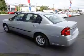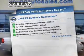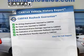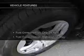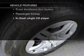Premium wheels lend a distinctive appearance. This automobile comes with a Carfax report, which reduces your buying risk by providing the vehicle's history before you purchase. And with these notable features, you won't want to miss out on the opportunity to own this amazing ride.